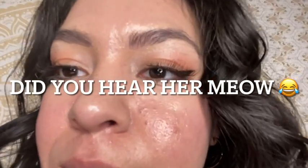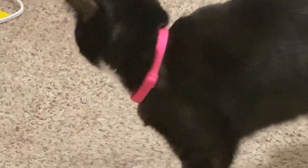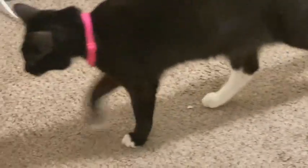This is what happens when the cat thinks that you're going to sleep. She's outside meowing. What happened to you? She's on a mission to get a fly. Man, I'm gonna put her right here.